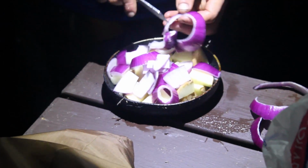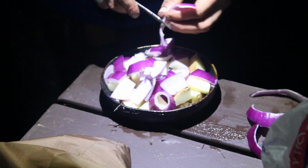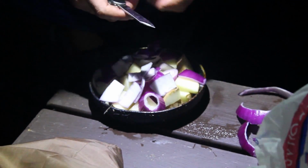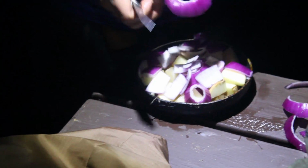Rusty's dicing up onions and potatoes for our soup. You know, it's our regular old soup, but we don't have dehydrated potatoes, so we're going to use chunks to try and thicken it up. And no eggs this time. No eggs. Still have some Gouda we're going to throw in there and melt in.